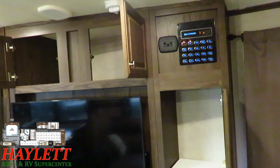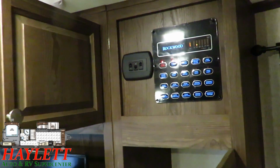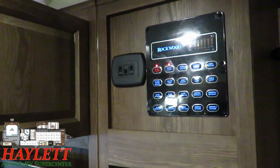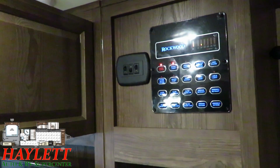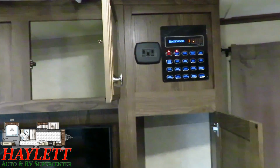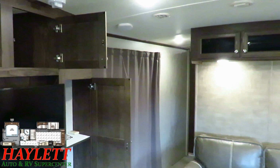This was also the first year Rockwood updated to this system right here. Now what's neat is there's another associated app you can get with this, so that basically you can control anything off this panel right from your phone, which is just one of those handy little things, like if you're trying to set up camp or you want to open the awning outside or anything like that, you can do all those things right from your device.